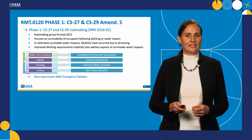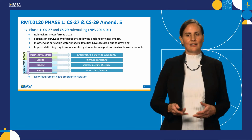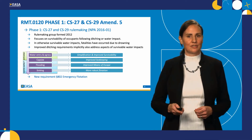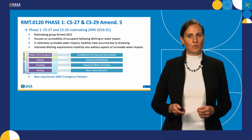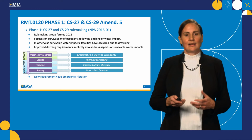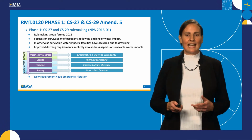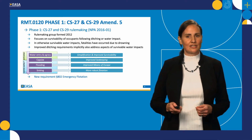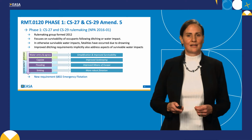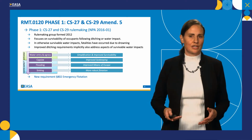The Phase 1 activity addressed all phases of a ditching or water impact, starting with the water entry phase and egress in the upright floating attitude, with a simplification of the requirements and improvement in survivability aspects. The capsize resistance requirements in the previous amendment of the CSs had little resemblance to actual sea conditions, therefore improvements to seakeeping were defined. The previous requirements also assumed that capsize would not occur.